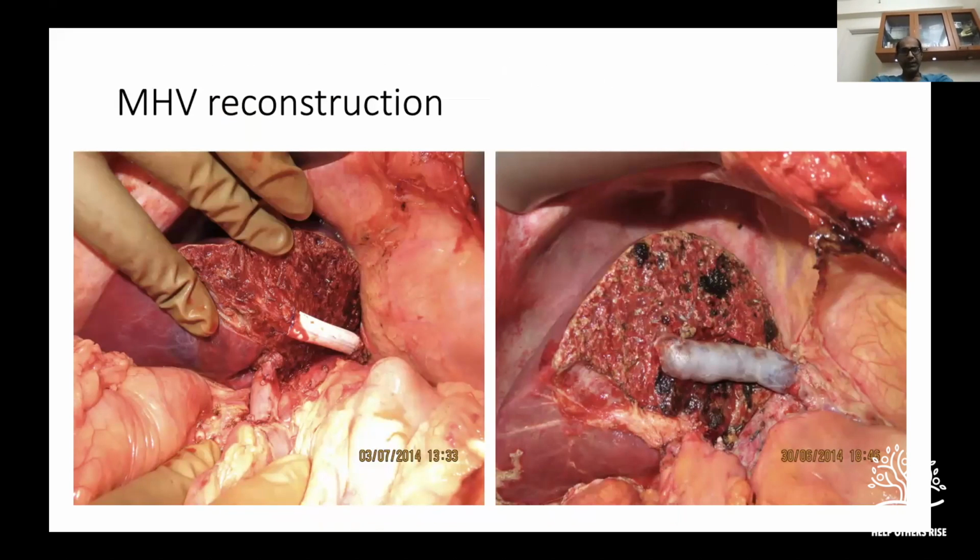In terms of the middle hepatic vein reconstruction, we use a PTFE graft if it's a single reconstruction, a segment 5 reconstruction. If it's 5 and 8, then we prefer to use a cadaveric iliac vein graft. But more and more, especially now with the reduction in the number of deceased donors, there is a shortage of these veins, and more and more we're using a PTFE graft for both segment 5 and 8 reconstructions.